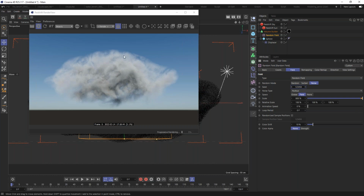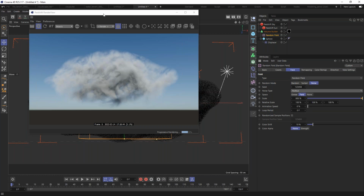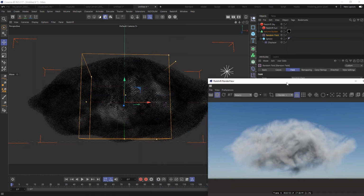Okay, the overall shape of the cloud is defined, of course, by the sphere, but then the details inside depend on that noise. You can, of course, try all the noise here. They're all interesting, give some good effect. I especially like this one, the nucleus, which is really nice. Okay, from there, you already have a cloud. You can work with it. It's really nice. It's going to work very well with the light.